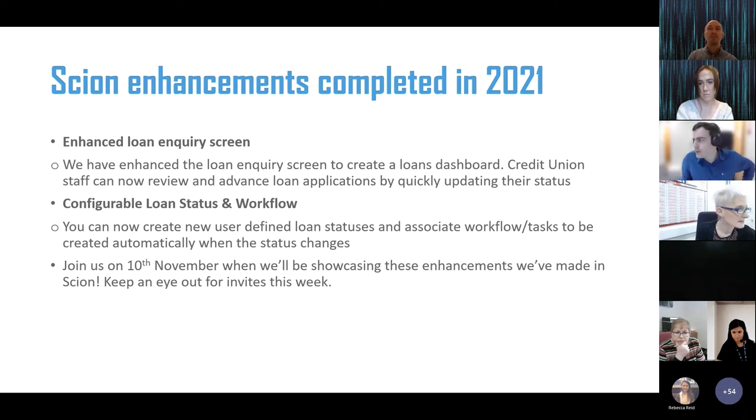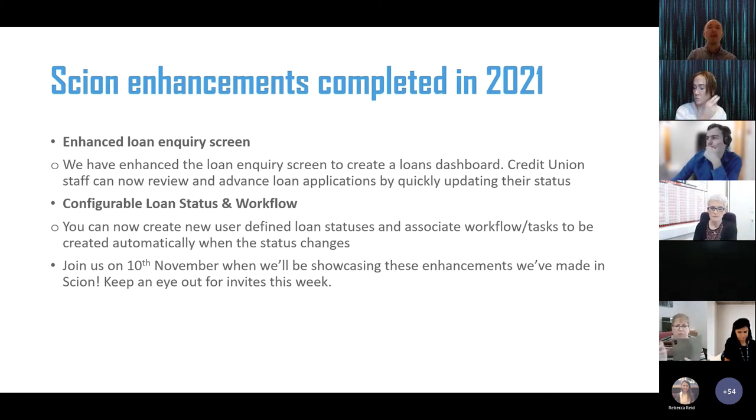So what this does is lets you go in and quickly find loans. That can be an individual loan, it could be a loan that has a specific status, it could be assigned to an individual or a team, or it could just be aging. And what it does is it lets you get a single holistic view of all of your loans in this loans hub. But also more importantly, it lets you take action on that, whether that be to contact the member, to move the status on, to issue a document, all from one central hub.